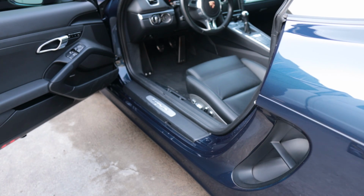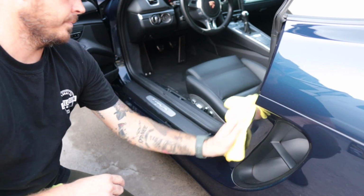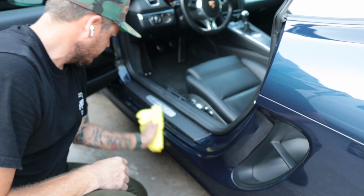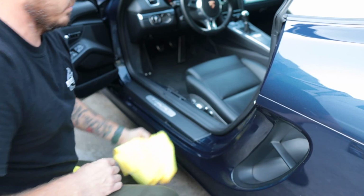Now additionally, guys, I always do this. I open up the doors, I wipe out my door jambs with that Quick Detailer to get that all nice and pretty. On my Porsche Cayman, for some reason, all Caymans are the same, it traps so much soap and water in the door jamb. So you want to make sure, go through there, get that all dialed in as well.